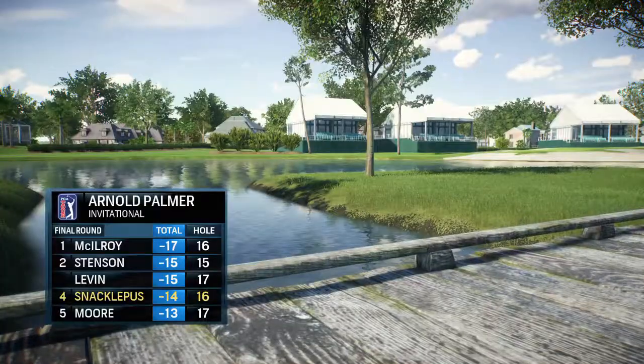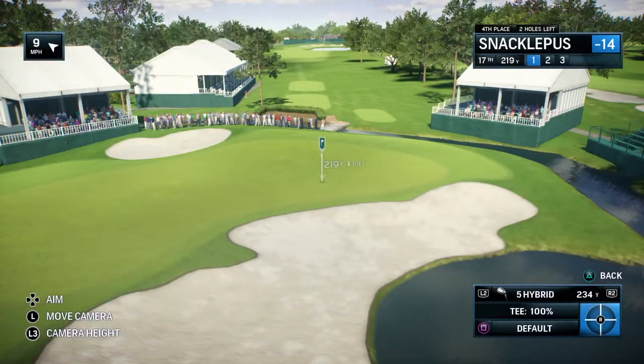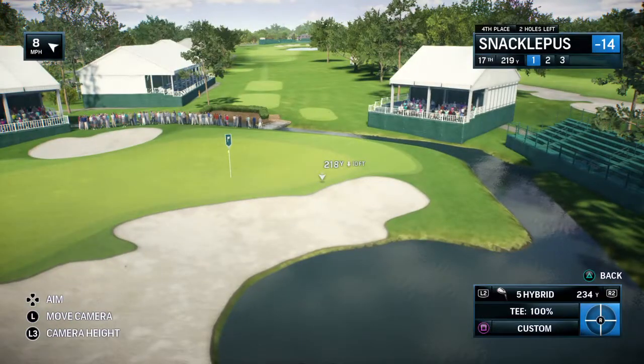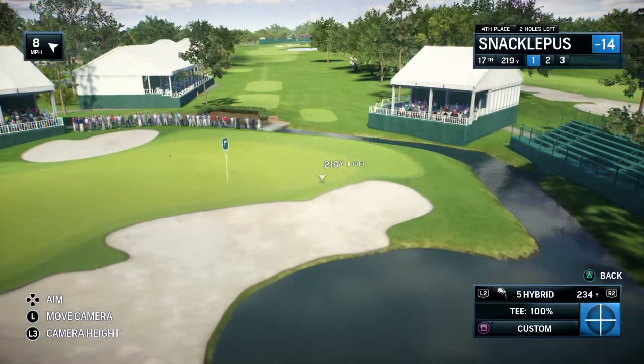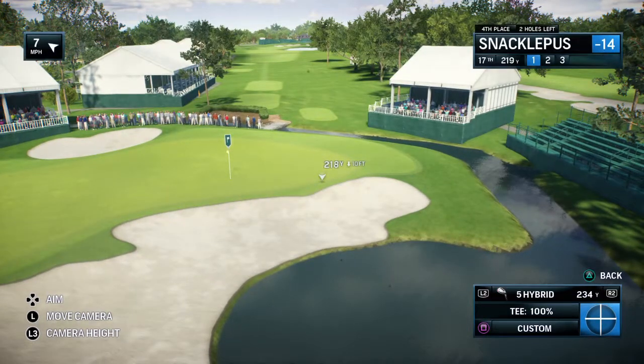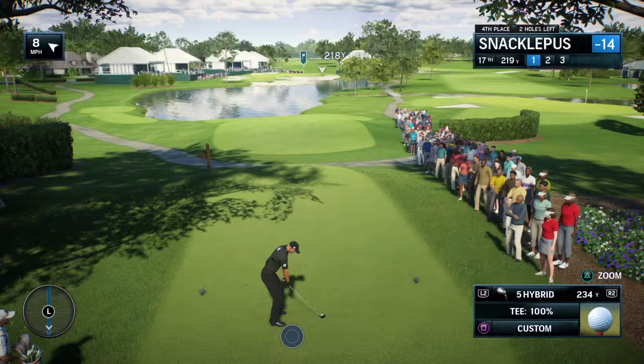Always liked this par three, Frank. Par three, 17th. Let me amend that. I like watching the best in the world play it because it can be daunting, especially with the pressure ratcheted up. When they have the tournament on, this green is brick hard. A little bit downhill, that's about the only advantage you get.